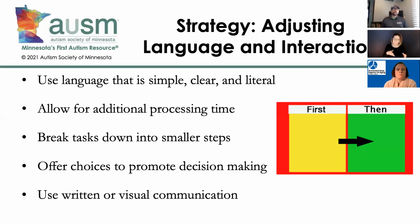We can offer different choices to help promote decision-making, especially if you ask a very open-ended, subjective question. What do you want to do? What do you want to have for lunch? There are reasons why autistic individuals may have challenges in generating an idea, an outcome related to executive functioning, and or being able to communicate that to you. But if we can offer choices, especially visually, that allows them to make a decision, but also centers their preference, their autonomy, versus me just making those choices for them.